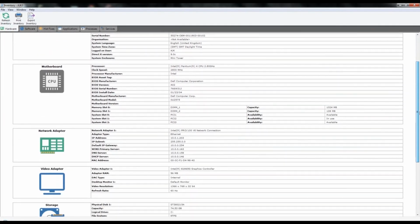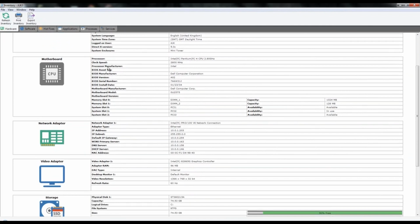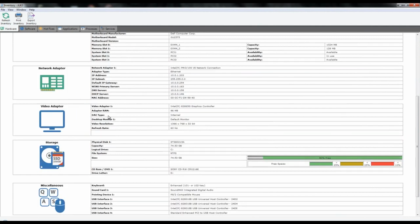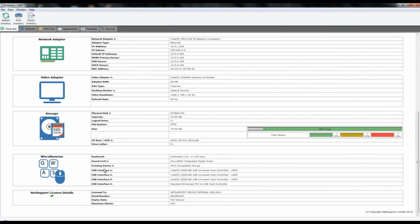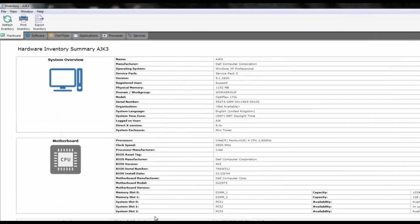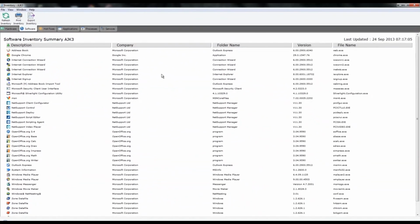We then have subsections which allow us to give detailed information about the motherboard, the network adapter, CPU, the video adapter, storage for current device, any additional supported storage devices, as well as any multimedia, miscellaneous, additional printers, and so on and so on. Now, as well as the hardware information, we're also able to produce a summary of all the software that is installed on the remote machine, including the current version number, which again allows us to analyze and provide remote support information.